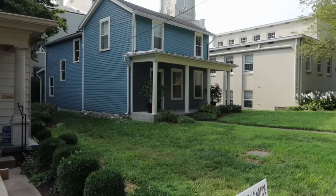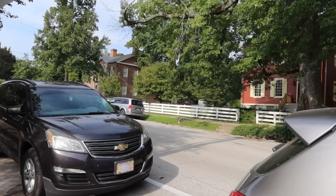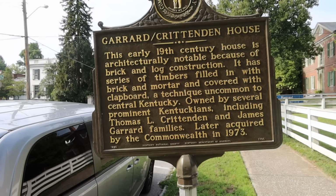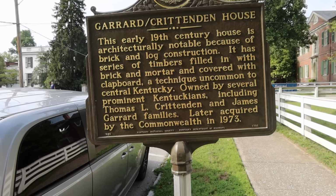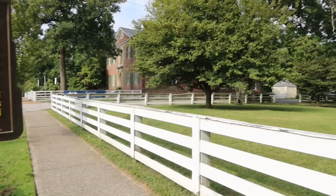How about that? Some of them are businesses. We've got a marker over here on this one, so I guess I'll go take a look at it. Is it Gerard Crittenden House? Early 19th century house, architecturally notable because of the brick and log construction. Has a series of timbers filled in with brick and mortar and covered with clapboard. Technique uncommon to central Kentucky. Owned by several prominent Kentuckians, including the Crittenden and Gerard families. Wow. So I guess that's this house right here.